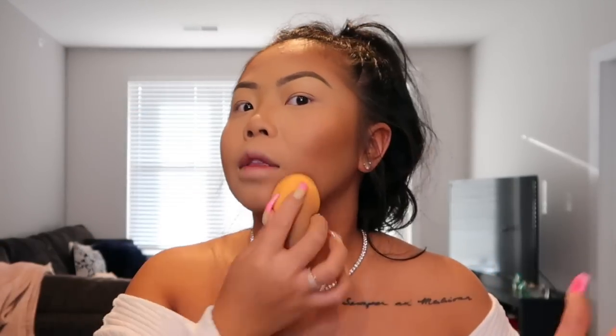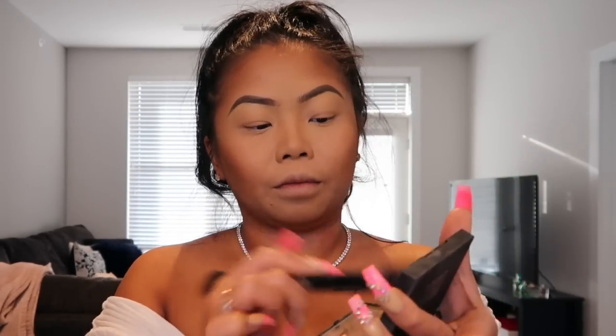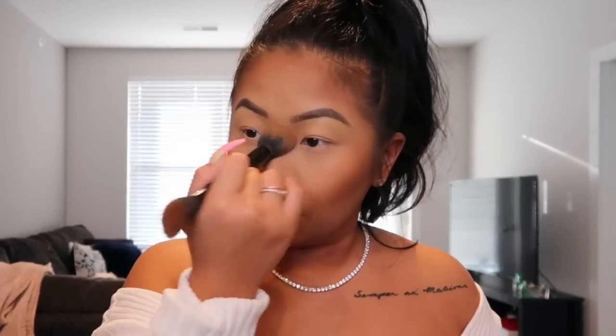So then I go in and kind of buff out underneath, just kind of lighten it up. And I'm gonna go in with this brush, and I'm gonna go in with the NARS Powder in Mountain, and just kind of lightly highlight underneath the cheekbones and on the sides of the nose.